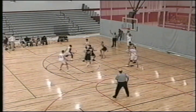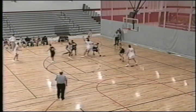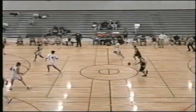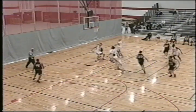Into the game is number 22 for Wellesley. That's Darrell Warren, a 5'11". But Wellesley's gone from small to even smaller. They took out their big man because he got his second foul at 6'5", and they put in somebody 5'11". This kid's a shooter.